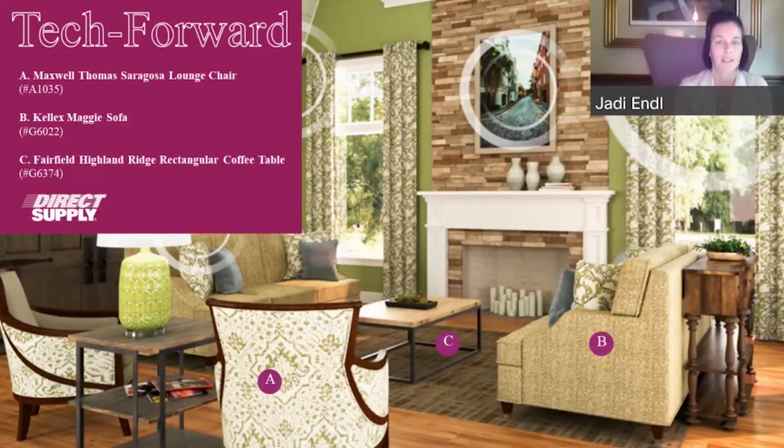The Maxwell Thomas Zaragoza chair is very popular. It has wood detailing not only around the top and the arms, but also around the back and the sides. So again, it's perfect in a setting like this where it's floating in the middle of the room. It's aesthetically pleasing from all angles. And it's a really nice transitional style that can flex in the space depending on the fabric that you put on it.